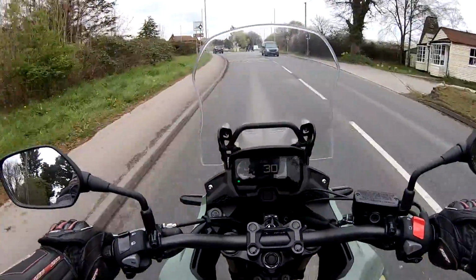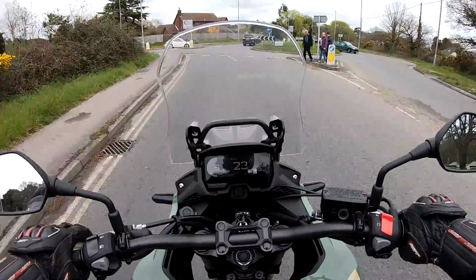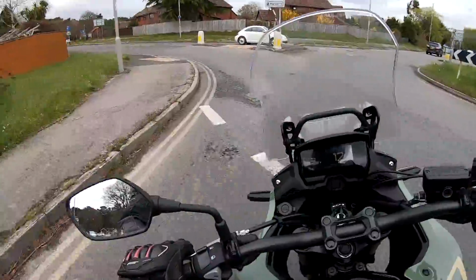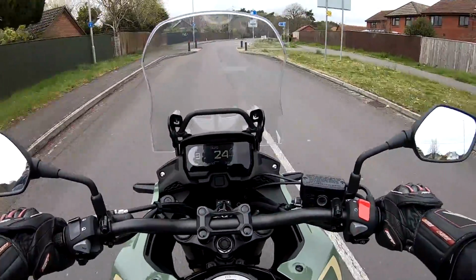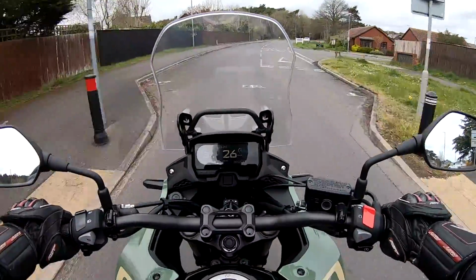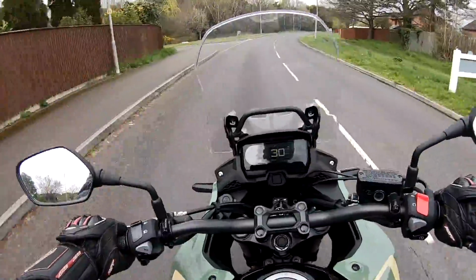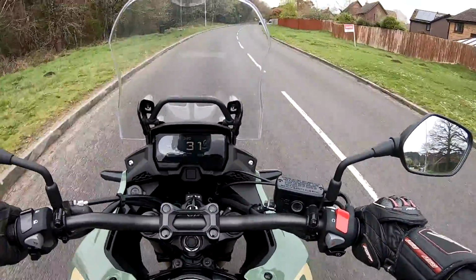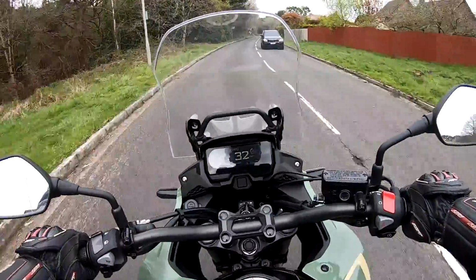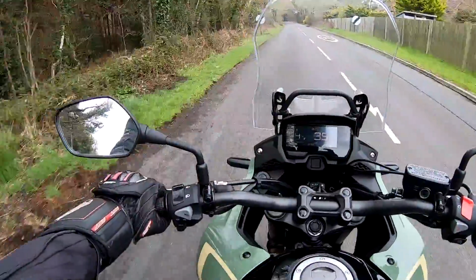No issues at all with the fueling. There's no surging or hunting. It's got a very, very nicely fueled engine at low RPMs. Obviously nice high riding position, wide bars, you've got a lot of commanding view, nice sort of leverage through the bars. It's around about 200 kilos wet, this bike, but it does manoeuvre very, very easily. It doesn't feel too heavy at all, it's just a nice weight.